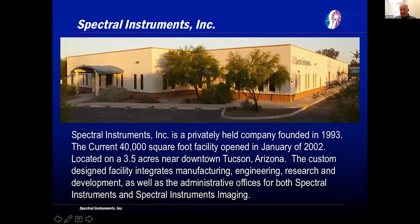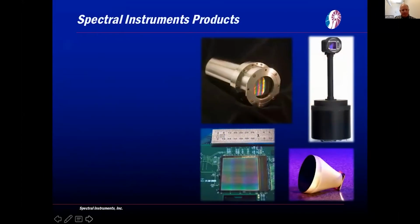So yes, privately held company. We've been around about 30 years here in Tucson. Here in Tucson, we have Spectral Instruments and Spectral Instruments Imaging, which I'll explain in just a moment. And what do we do? We've been making mainly CCD-based imaging systems for scientific measurement applications.